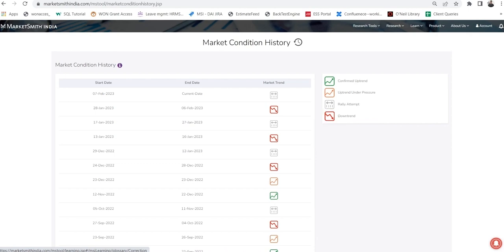Once you are in a correction, the market will eventually attempt to make an upward recovery. We designate this as rally attempt. This is kind of a limbo stage when you are not certain which way the market will move. It can undercut the prior lows and fall into the correction again, or can enter confirmed uptrend with strong follow-up buying.